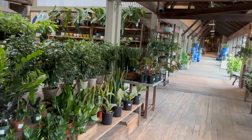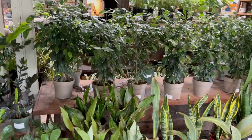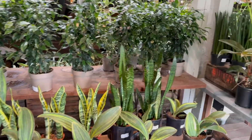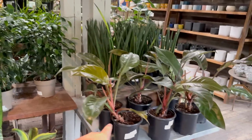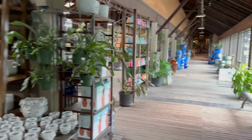Not big into house plants, so I'm sorry, we're gonna zip past it. They've got the Raven ZZ plants, 33, some snake plants for 12, 66 for whatever that is. This guy right here, philodendron red, 25. Okay, and we're moving on. I'm sorry if you're a houseplant person. They don't do much for me.